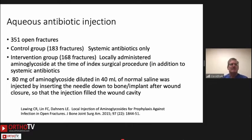Another possible method that can be used to decrease the infection risk is injection of antibiotics in the open fracture site. Lawrence Danners reported on 351 open fractures, a control group of 183 who received systemic antibiotics alone, and an intervention group in which they locally administered aminoglycoside at the time of the index surgical procedure. In addition, these patients received systemic antibiotics.